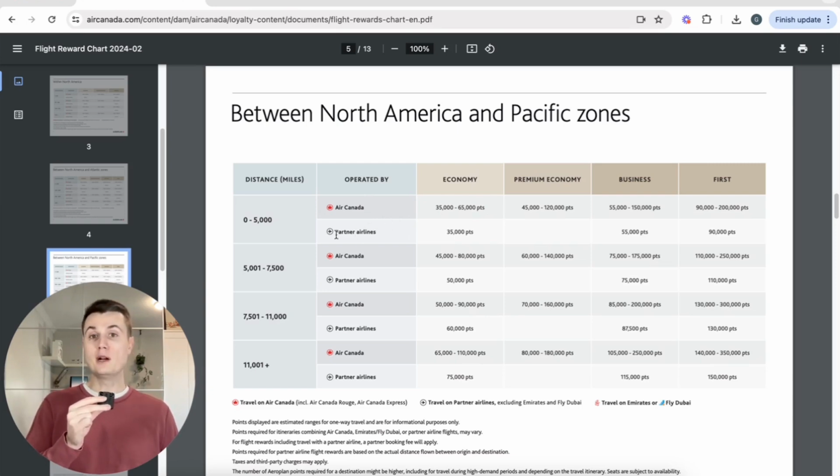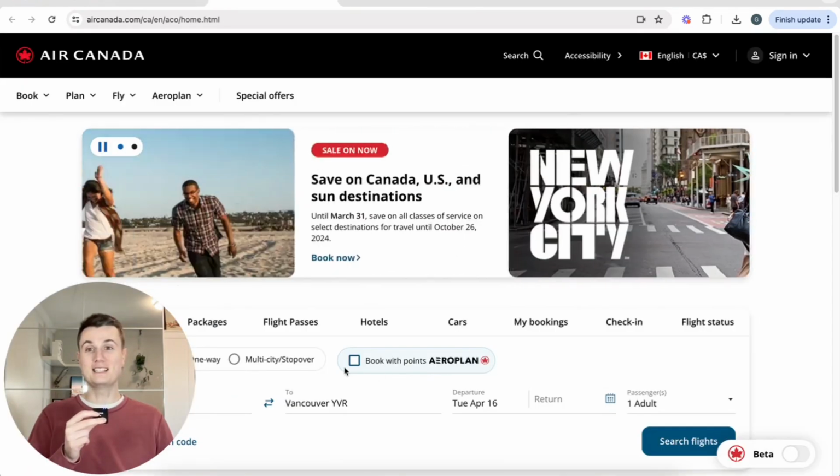Conversely, if you're booking on a partner airline, there is a flat fee. So if there is availability on the partner airline flight for this distance band, it will always be 35,000 points. Just note that there may not be availability on that flight. The thing about points availability is it is always coming and going and changing, which gives me a lot to talk about. Okay, let's start looking at some redemption options.